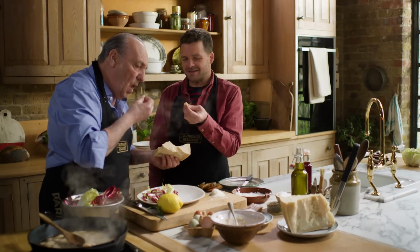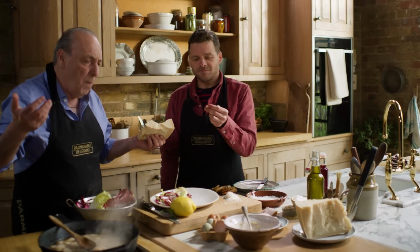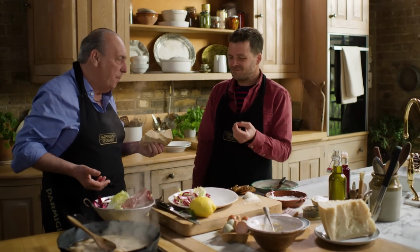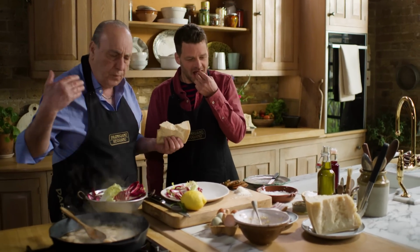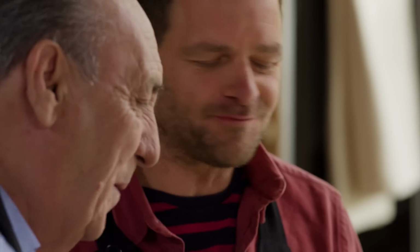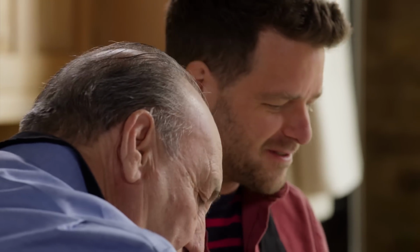I haven't tasted it yet. We've had the guanciale. Oh my God. How did we hold out so long? That's just delicious. That's what we say. There's no other word. There's no words to describe it.